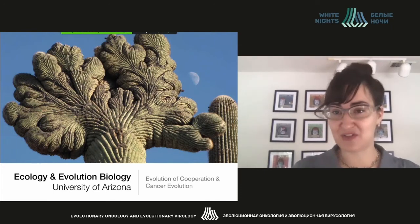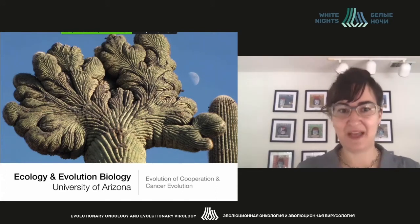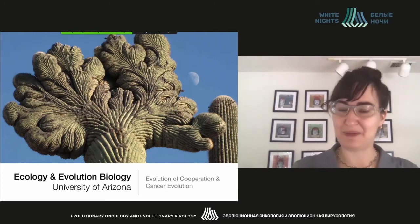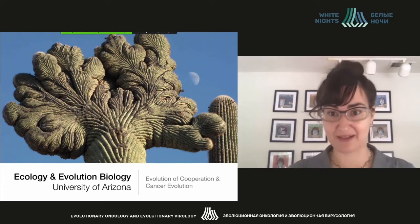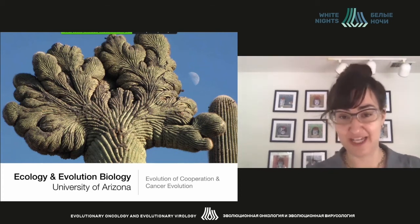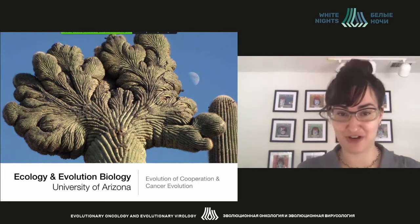And that's where I started working on cancer evolution. And it's also when I got introduced to these wonderful crested cacti and started to think about them very deeply as these ways of representing many different aspects of cancer evolution and how cancer is really entwined with our evolutionary history.